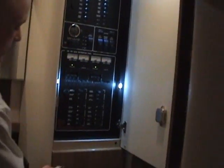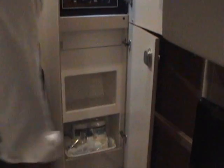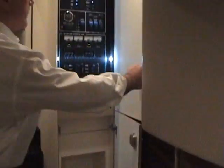Again, French door here. Electric panel located behind the door. Everything very neat and organized and easy to get to. Behind the TV, you have more storage. I have had some people put a washer dryer in this compartment. You can do that if you'd like.